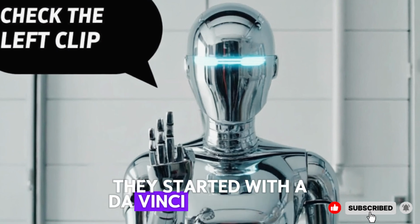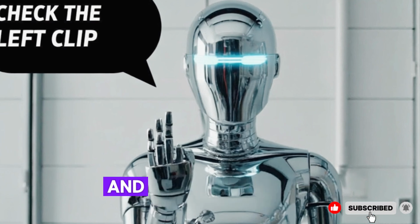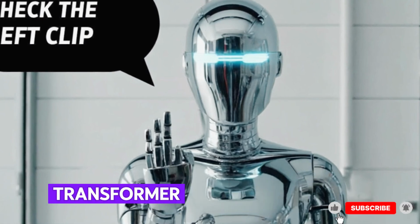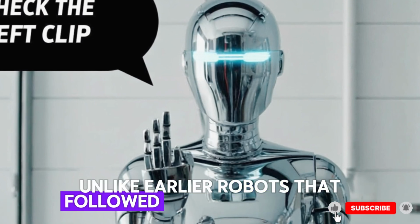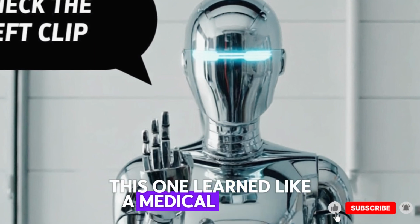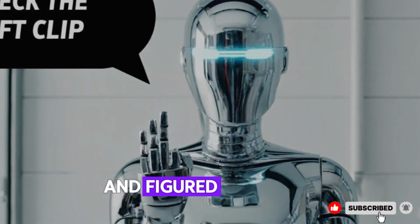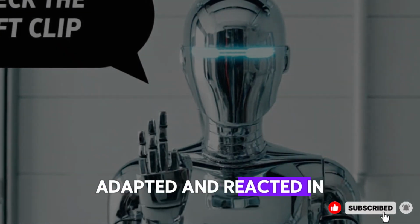They started with a Da Vinci research kit, a widely used robotic surgery system, and upgraded it with a cutting-edge machine learning model. The result? A new platform called the Surgical Robot Transformer Hierarchy, or SRTH. Unlike earlier robots that followed strict instructions or needed a human to guide them, this one learned like a medical student. It watched hours of real surgeries, just video, no step-by-step breakdowns, and figured out what to do by observing how expert surgeons moved, adapted, and reacted in real time.